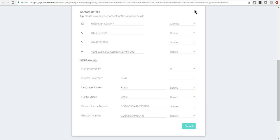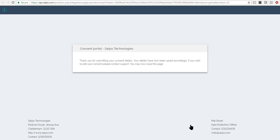If you remember from earlier, all of her contact details had been granted consent except for her address, which she had denied consent for. So what I'm going to do is go ahead and change that to show granted. And then I'm going to leave everything else as it was, and then just click on Submit. Upon clicking Submit, Addison will get this confirmation that her contact details have been updated within the CRM.